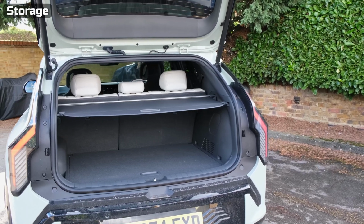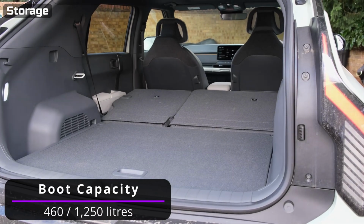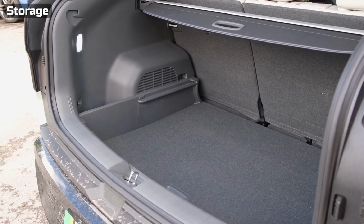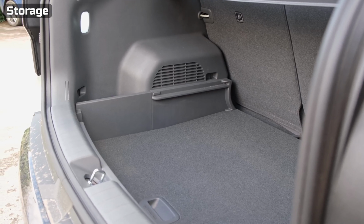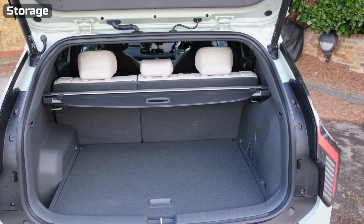Aside from storage within the cabin, what about when it comes to its boot capacity? Well, here you've got 460 litres to play around with, or 1,250 litres if you drop down the seats. It should certainly suffice for your weekly shops, and in comparison to some of the other smaller sized electric SUVs, it actually is pretty good. It's also really practical. You've got a hatchback design which opens up pretty wide, and you've also got an electric tailgate that comes fitted as standard across the entire trim range.